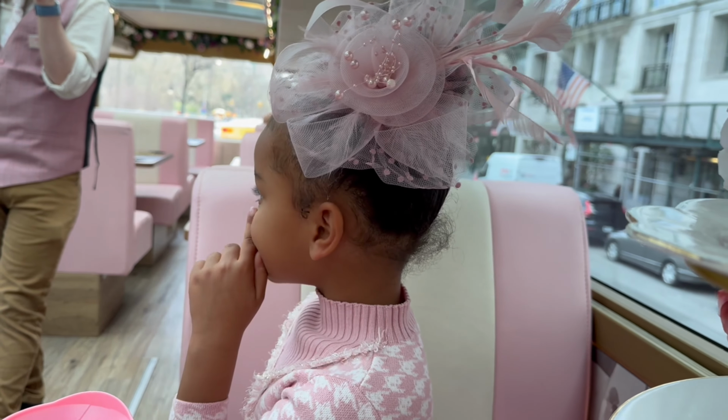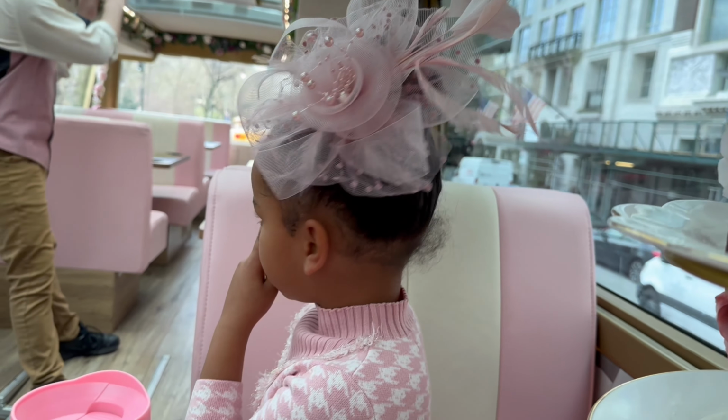Just a little bit of information about the bus. It is climate controlled, so the day that we went, it was quite cold outside, but they had the heater on, so we were nice and warm and cozy. And be sure to dress up. This is the perfect time to bring out those tea hats, bring out your cute tea party dresses and outfits. Not everyone on our bus, but a lot of people were dressed up. There's also a small little bathroom downstairs in the bus, so that's important, especially for those with young kids. You know how important a bathroom is, even if it's for a 1-hour bus ride.